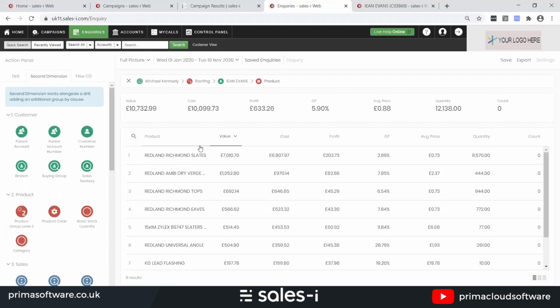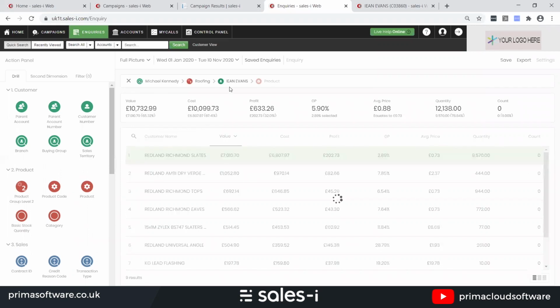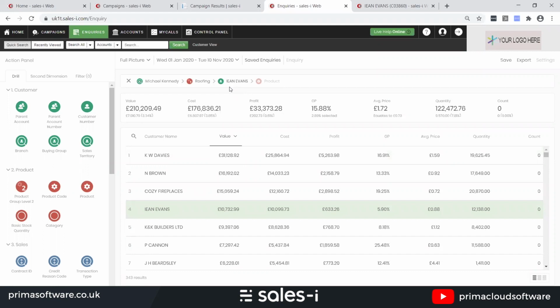Very quickly, we can see that Redland Richmond slates are the culprit here, and they represent 65% of Ian Evans' spend in that category. Before I draw conclusions around the value of this customer, I'm actually going to take a step back to the customer level. Appreciating that we have only analysed one product category for Michael's customer, Ian Evans, I would like to review their customer dashboard and see how they perform overall.